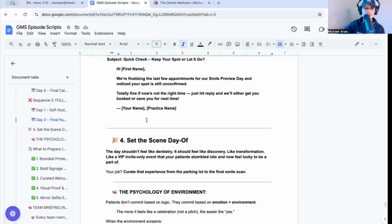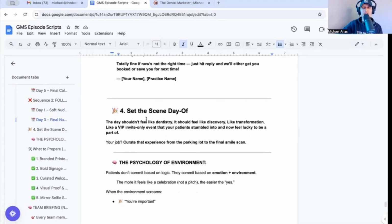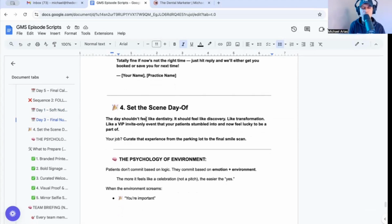So let's just say they no-showed. What are you going to say? What are you going to do? Continue the sequence for that as well. How often should you send a text and so forth? So all that stuff, let's just say you're trying to follow up to get them booked for Invisalign Day and you want to send them text messages and emails. I got you covered for that.